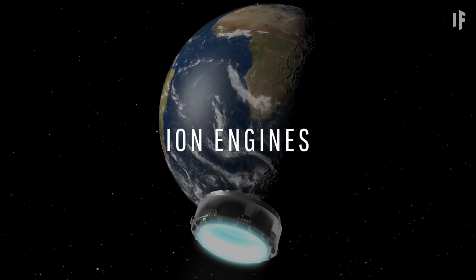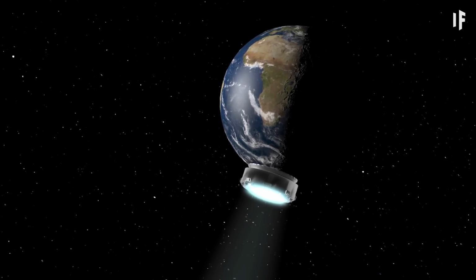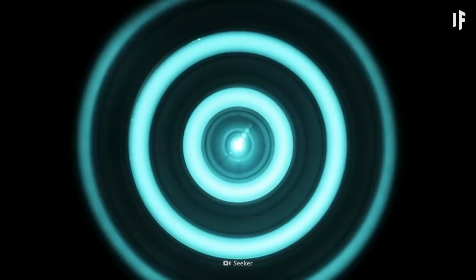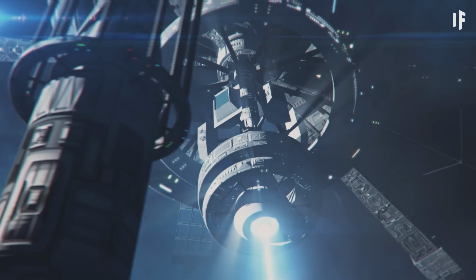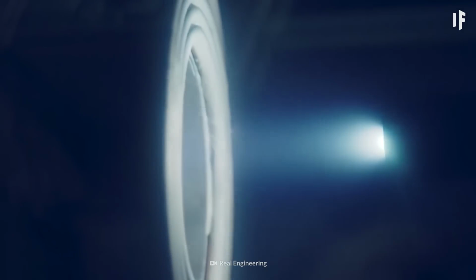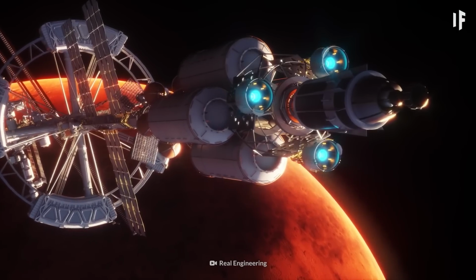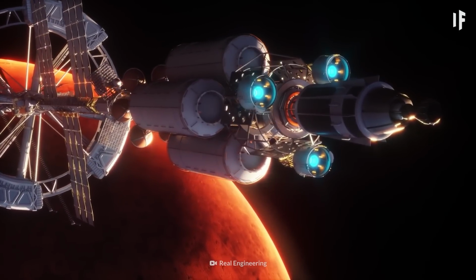Ion engines. The next option would be a strong contender for powering Spaceship Earth, if you don't mind a slow and steady wins the race mentality. An electrostatic ion engine works by taking accelerated positive ions and ejecting them at high speeds. One ion engine would deliver about 10 times more thrust compared to a chemical rocket.